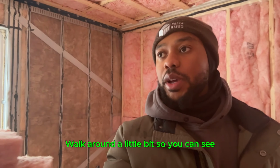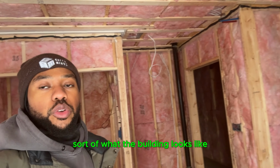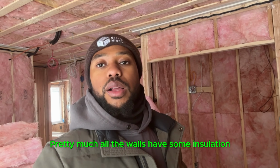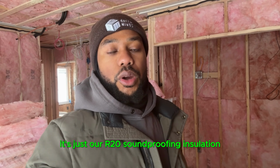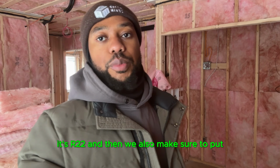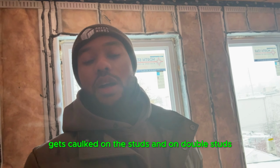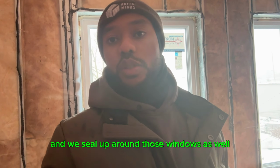We'll walk around a little bit so you can see. This room is a good room to show sort of what the building looks like in terms of the insulation. Pretty much all the walls have some insulation. The party walls, it's just our R20 soundproofing insulation. On the exterior, it's R22. And then we also make sure to put vapor barrier, and everything gets taped up. It gets caulked on the studs and on the double studs, and we seal up around those windows as well.